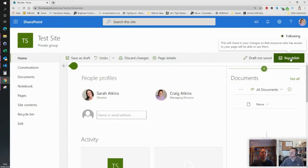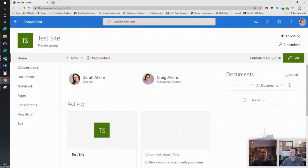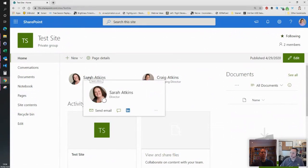Okay, so that's fine. I'm happy with that. So I'm going to republish. And you need to hit republish to make that change take effect. And there you go. So our page is now changed. We've now got a couple of people profiles at the top. We've got documents. And you can add in logos. You can add in links to web pages. You can embed content. So you can start to make this into much more of a useful resource rather than what it comes with out of the box.